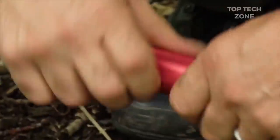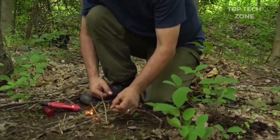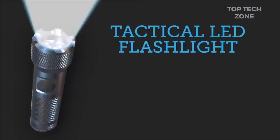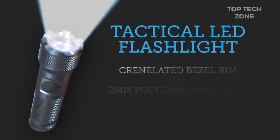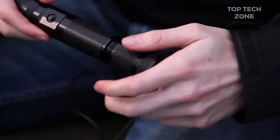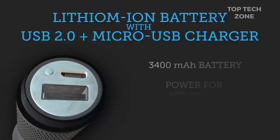Use PYYROS' weatherproof crossfire fire starter to start a fire wherever you are. Or use the 1000 lumen LED tactical flashlight to light your path. It has an emergency strobe light and the battery lasts over 6 hours. PYYROS is also a USB power generator with enough power for 2 full phone charges.